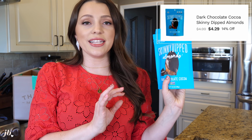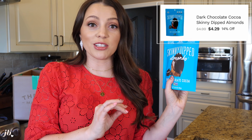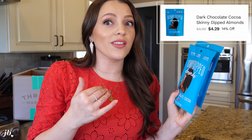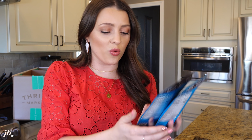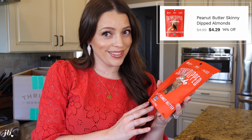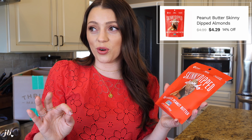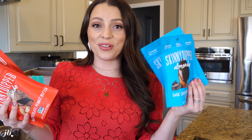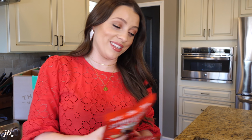Another thing we always get, but I'm trying a new flavor, branching out, are these skinny dipped almonds. Tyler, my husband, is addicted to these, you guys. I really, really like them. He deeply loves them. So we love the dark chocolate cocoa, but I also picked up the dark chocolate peanut butter because Reese's are my favorite in the world, and any version of that that's slightly healthier, I'm all on board for. So we got 2 of those and 2 of these because, oh boy, those are so good.